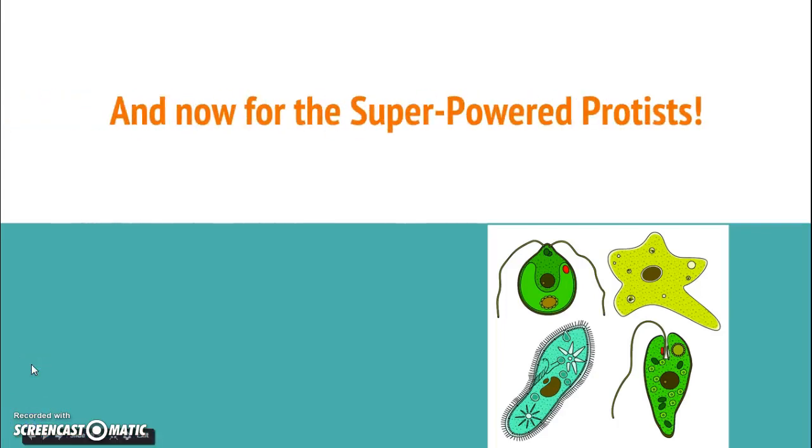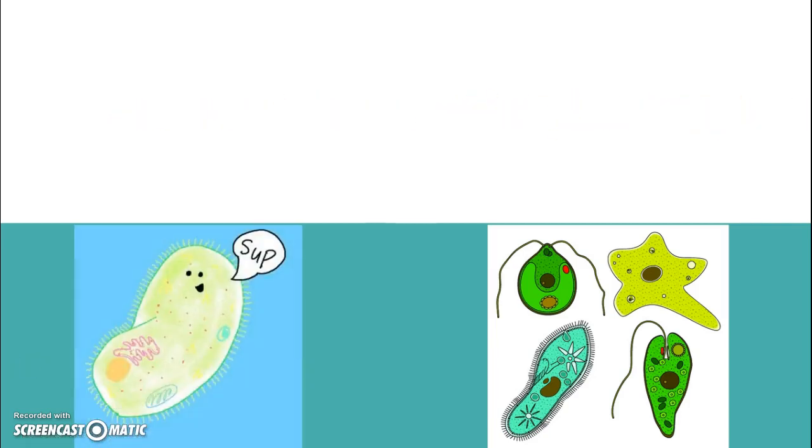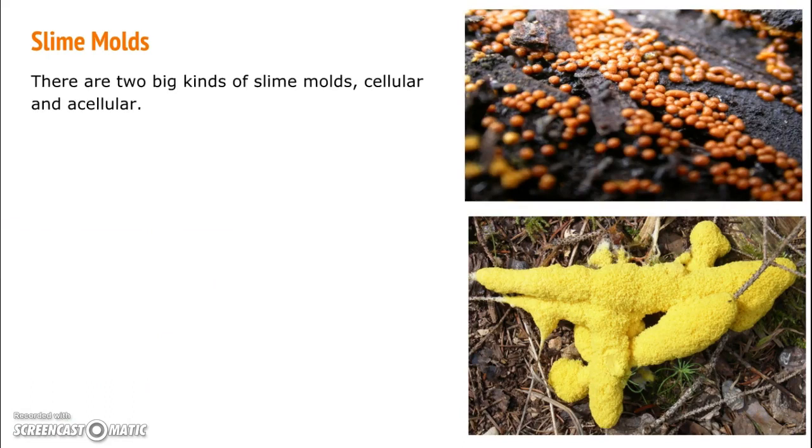And now for the superpowered protists. Slime molds are the first protist we're going to talk about. There are two different types of slime molds, cellular slime molds and acellular slime molds.